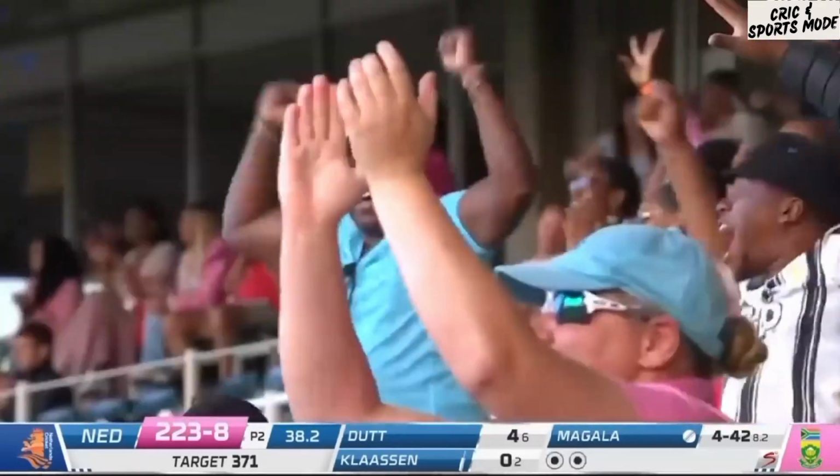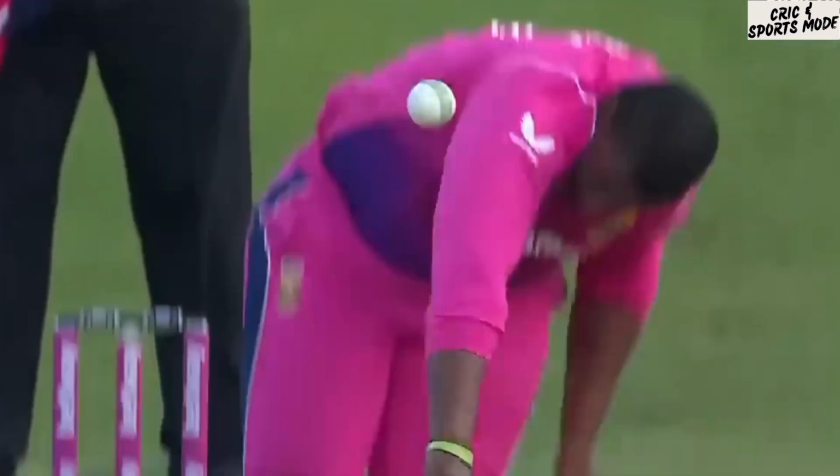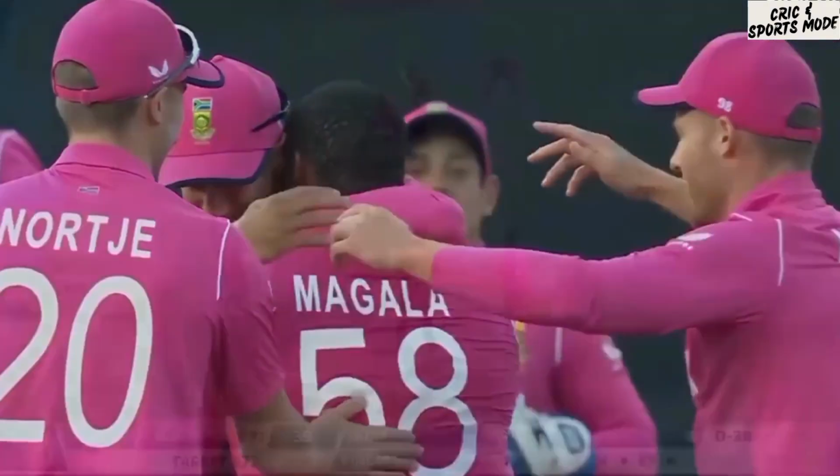And there it is. Sisanda Magala on his home patch here at the Wanderers. Absolutely beautiful delivery. Slight tail on it, crashing into off stump. Yeah, he's been absolutely brilliant. He gets them to skid, and he's rushed him for pace. The timber disturbed once again.